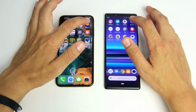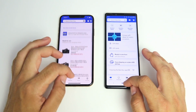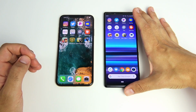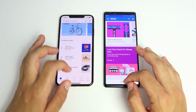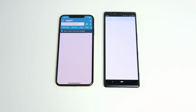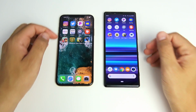Let's go into Best Buy. And you can see Best Buy goes to the Xperia 1 by far. So the Xperia 1 hanging right there with the iPhone. So it is a similar price point, but it's definitely hanging there in performance. Let's go to eBay. And you can see eBay first there for the Xperia over the iPhone. Let's go into Amazon. And you can see Amazon loaded first. It looked like on the Xperia. It was showing first on the iPhone, but the actual load came in on the Xperia.